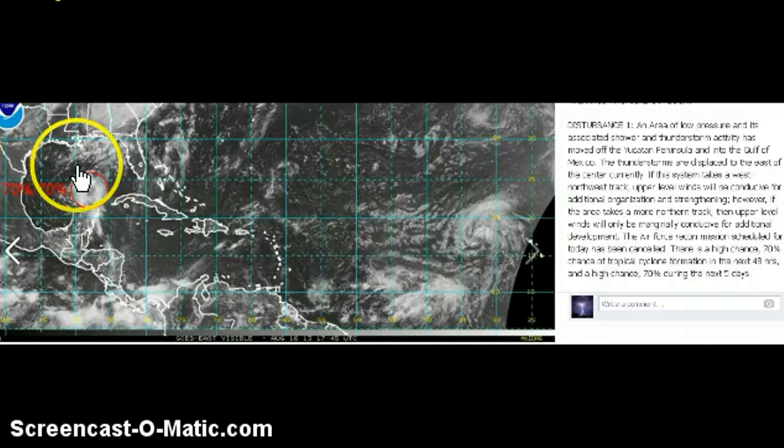If the cyclone was to take a more northern track, like the Canadian model and the North American model, then go this way, upper level winds will be a lot less favorable for additional development, and only slow development is likely. However, if the track goes west or west-northwest, the upper level wind environment is going to be a lot more favorable for development.